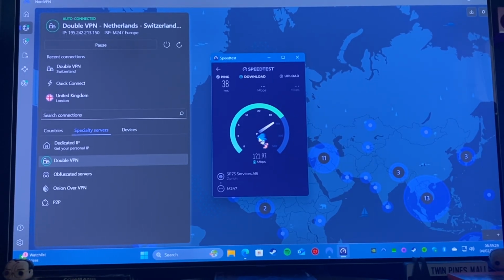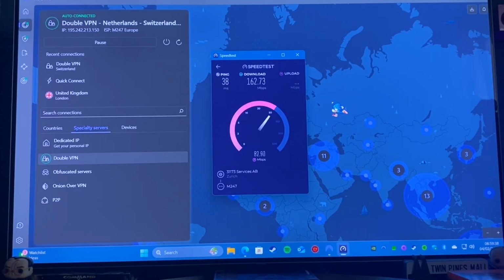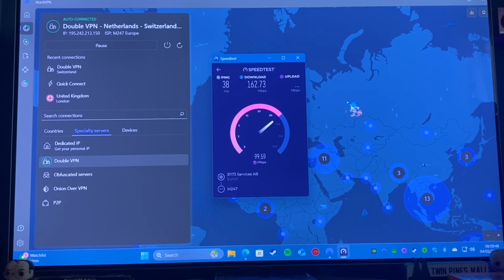But even with a double VPN and a bit of distance, I'm getting 130 meg download going up and up and up, which is, in all honesty, fast enough for almost anything that you could need it to do. I mean, unless you're really, really hitting it hard, I think you'll be fine with these speeds on there. So as you can see, that is very quick, getting 162 there.